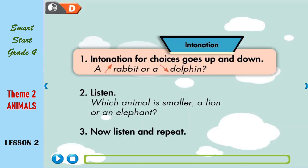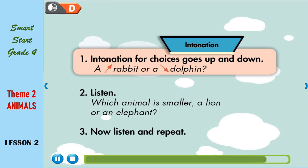Pronunciation tip. Intonation for choices goes up and down. A rabbit or a dolphin? Listen. Which animal is smaller, a lion or an elephant?